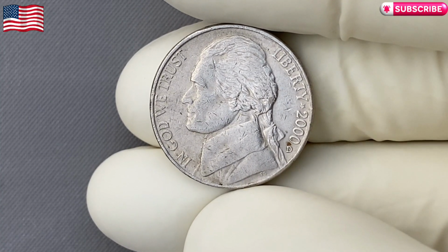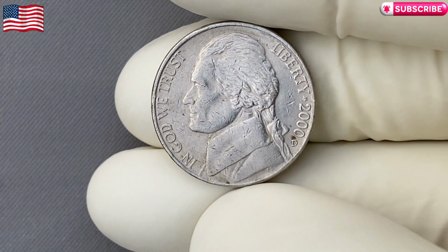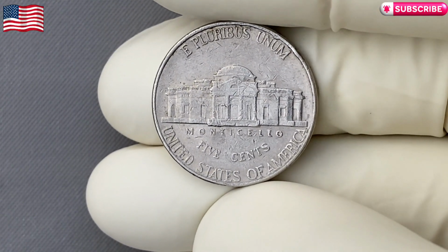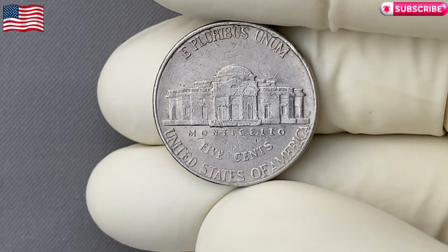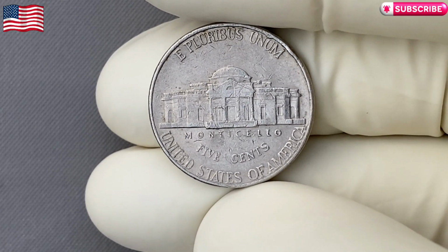While the world was focused on the future, the U.S. Mint was quietly producing coins that would become part of our everyday lives, including the Jefferson nickel of 2000, a coin that has since gained attention for its rarity and value. Let's take a closer look at the design of this coin.